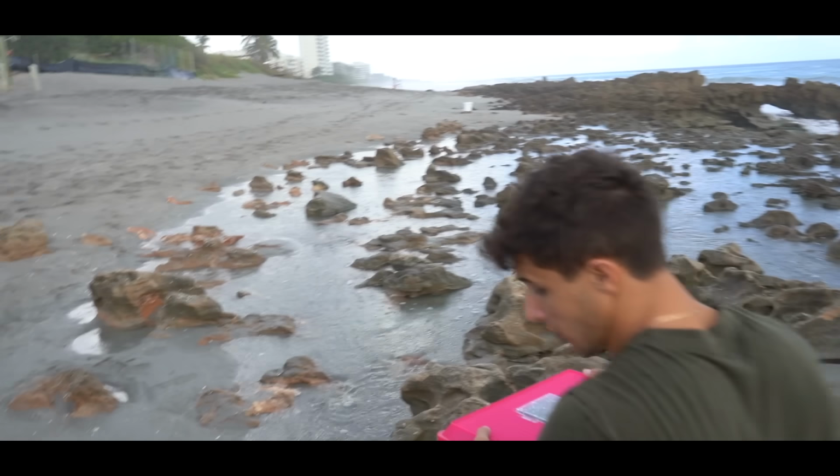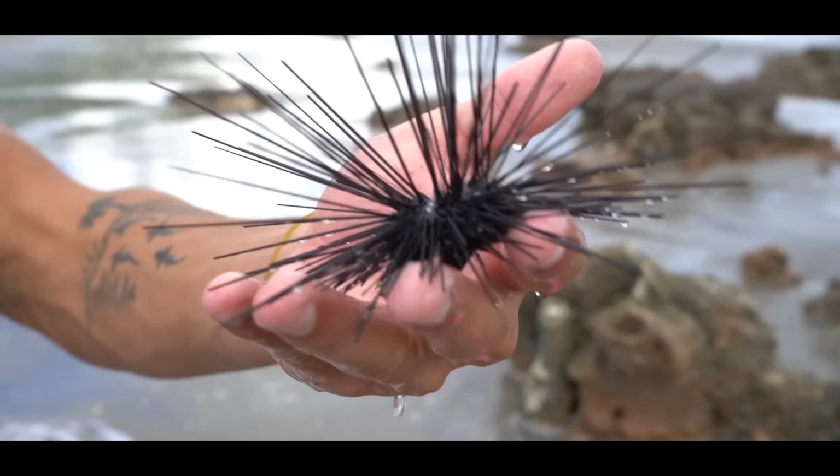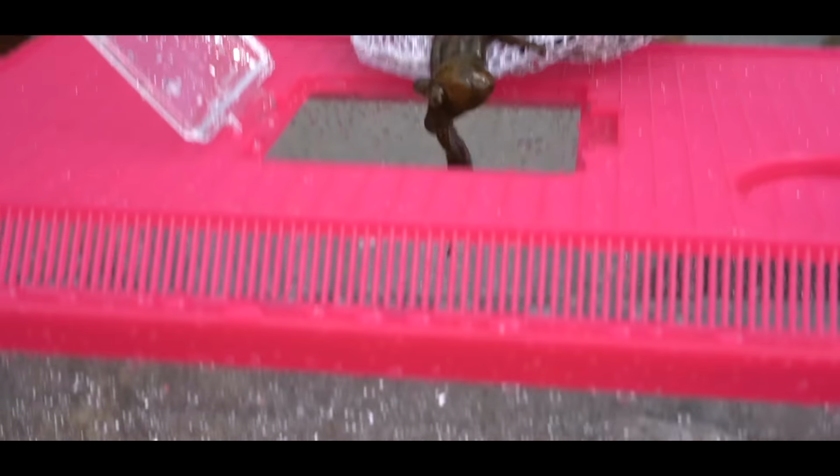This is absolutely insane. The waves are getting really, really big, and the rain is getting harder and harder. So look at the spines on this thing. Ready? He's gonna go right in.